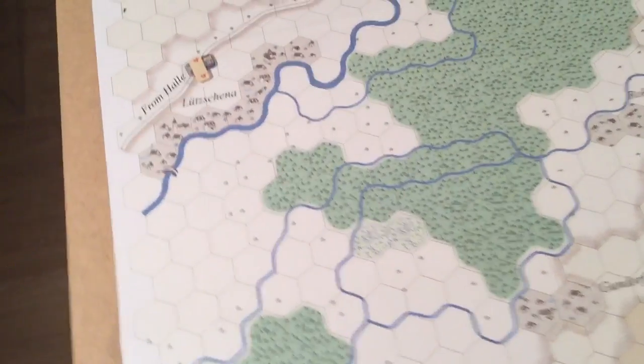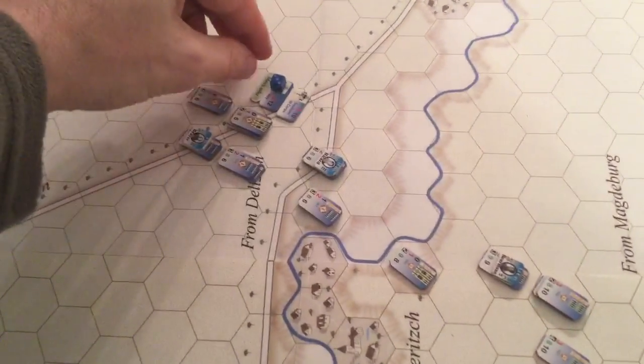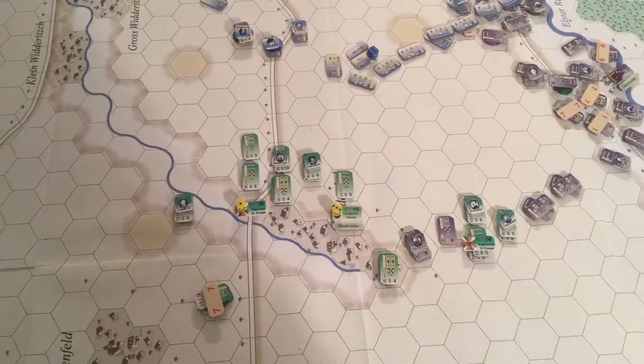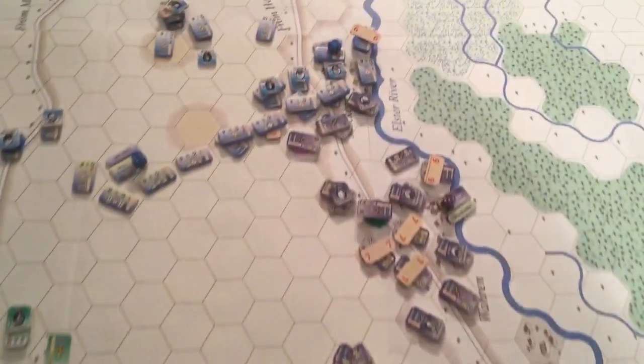Coming over to here, again the Allies have been pushing on. We've got Ney and Third Corps rushing across here to get his defence. We see the Russians deploying forward as well. They've nearly got into line there, joining up here. But the real action's happened in Möckern.